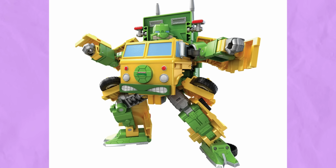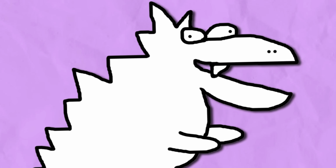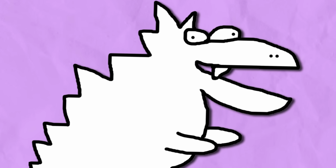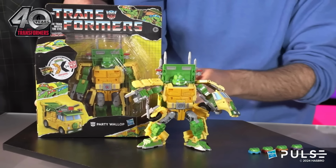It does kind of suck that you have to buy 4 of these guys to get a complete turtle team. From what I've read, he's meant to be $50, so that means $200 to have your whole Transformer turtle team. I'm really wondering how big he is, because $50 is a Leader class size toy price. I have a feeling he's gonna be more of a Voyager class with a Leader class price tag, though.